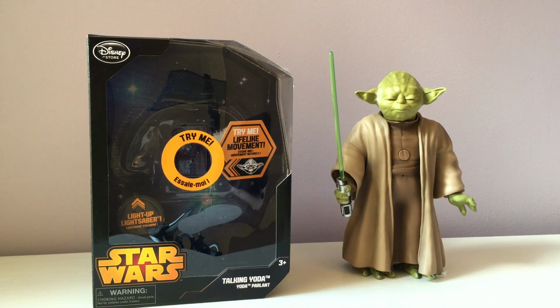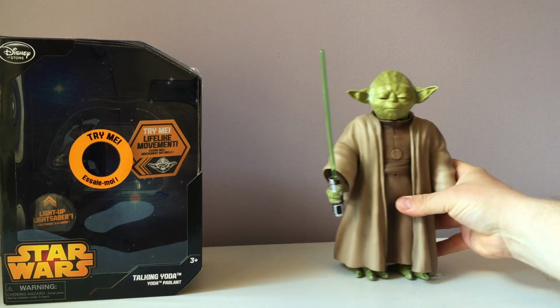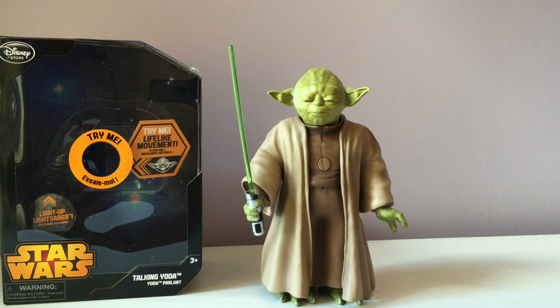Right, let's get on with Yoda. We'll leave the packaging there so you can keep an eye on it. I've got him on the button setting at the moment.